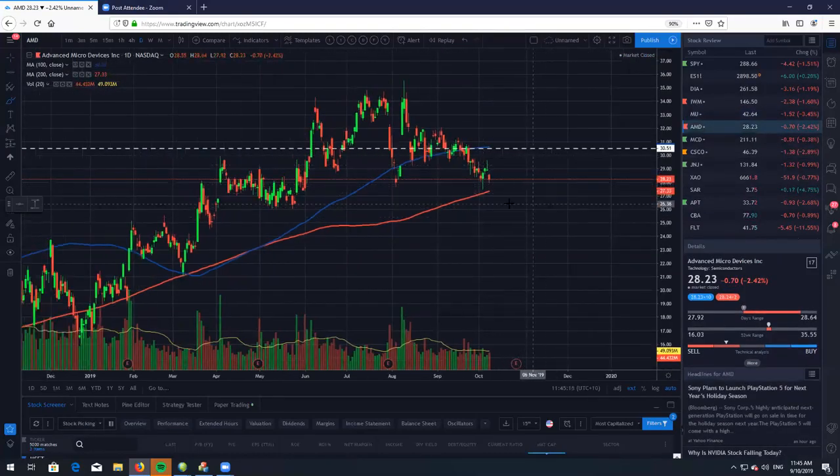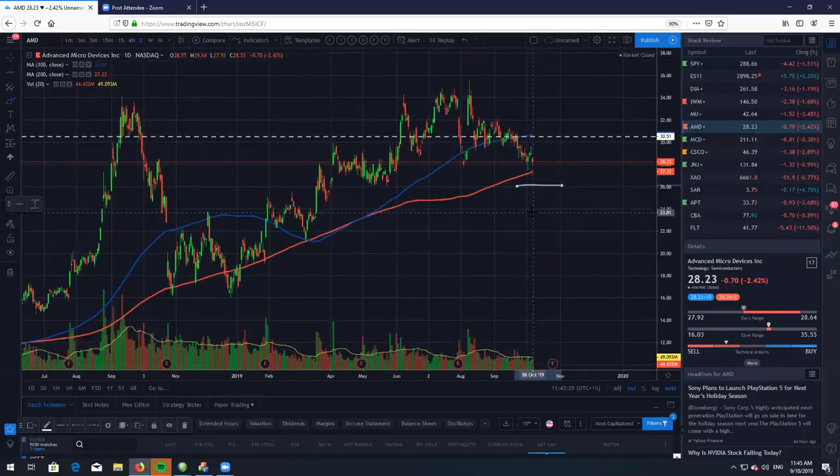Here's AMD. AMD, another one that's been consolidating. We are currently at 28.23. I do expect us still to come back down to about 26, guys. That's where I believe the price level should probably be.